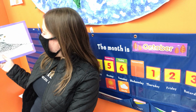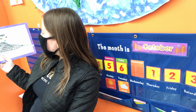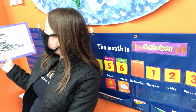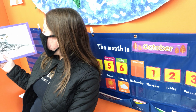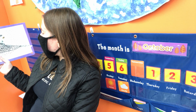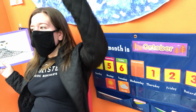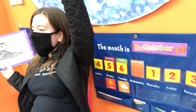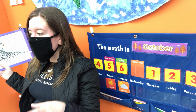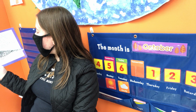Let's see. The snowy owl. A snowy owl's open wings stretch 5 feet. That's about as wide as a bathtub is long. An owl's eyes see the ground clearly as it flies. So when the owl flies high in the sky, it can see the ground very clearly.